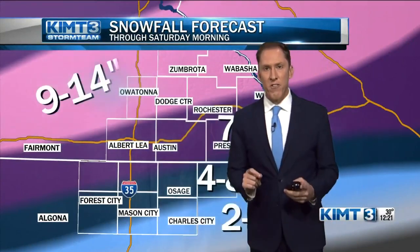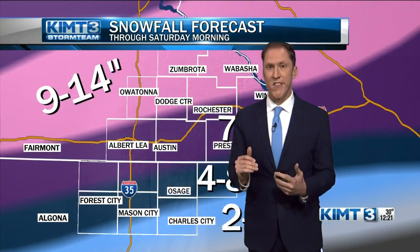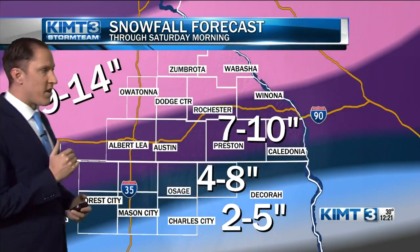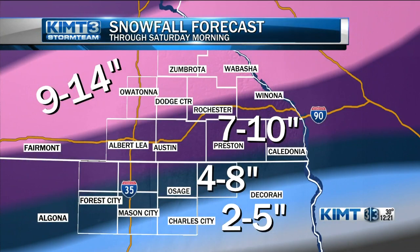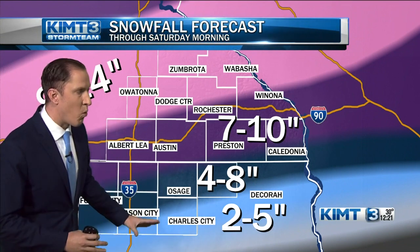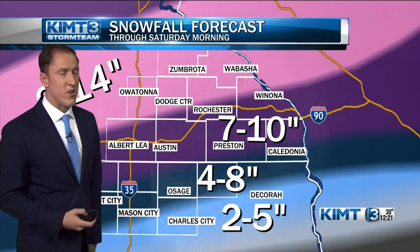So the question is, how much snow are we expecting? This has been our current forecast. We've been keeping this forecast pretty much consistent for the last couple of days, and made a few minor tweaks to it. This is the latest forecast that we updated just a little bit ago. So I'm going to step out of the way. You can see that heavy band of snow still north of I-90, 9 to 14 inches from just north of Fairmont through Mankato, Owatonna, possibly Dodge Center, Zumbrota, Wabasha, because that's where we're seeing that snow falling right now. Looking at about 7 to 10 inches around Rochester, Austin, Albert Lea. 4 to as much as 8 inches around Mason City. But the thing to note is if we get some of that warmer air mixing in, there's going to be a sharp gradient, a sharp cutoff in those higher totals, with lighter amounts of 2 to 5 around Charles City.